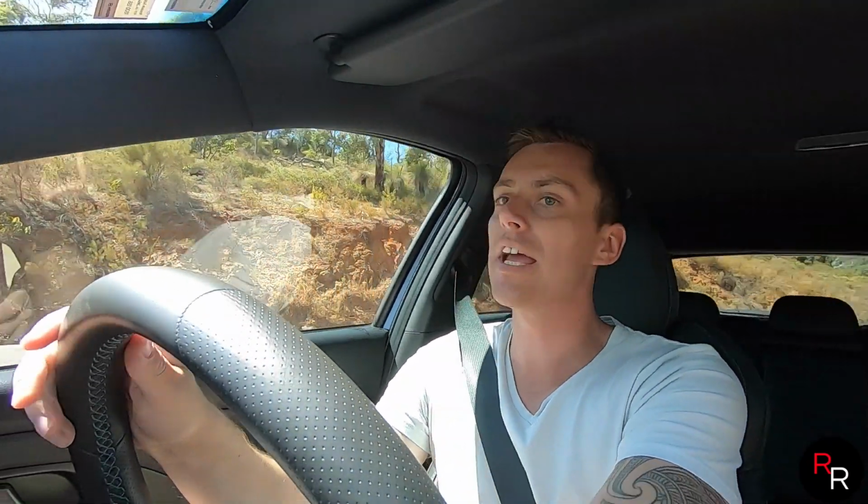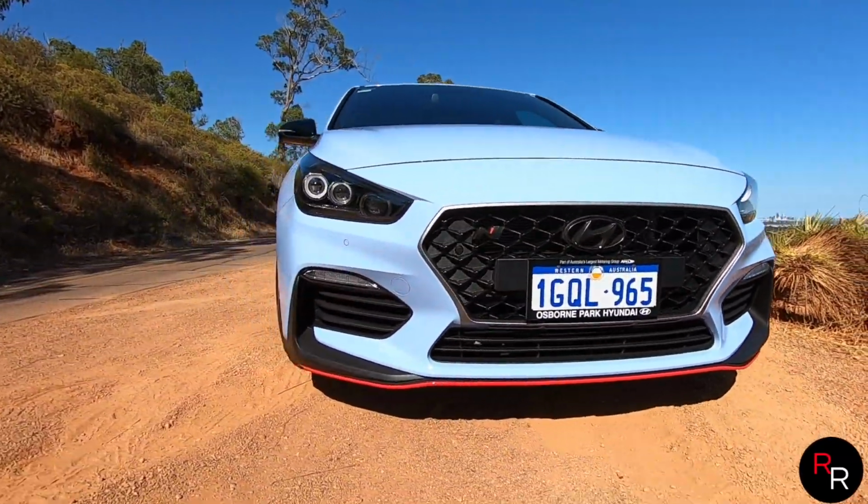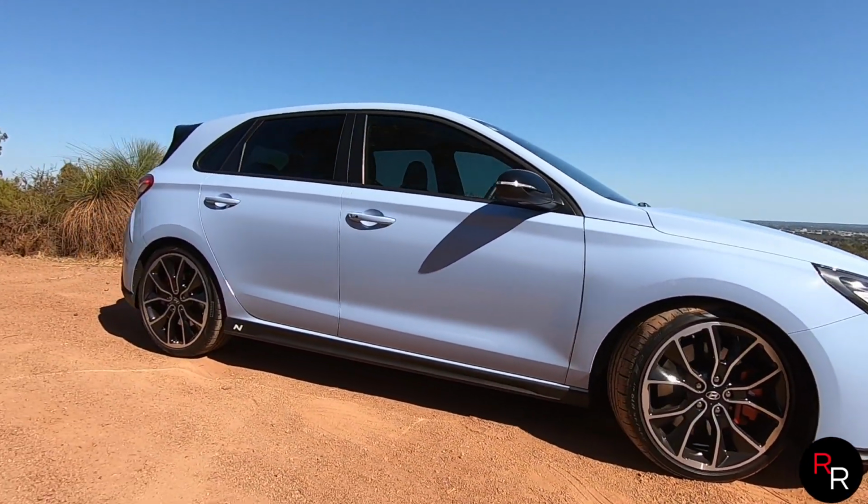Now I'm going to mention as well, I think this I30N is very handsome, and it's quite a mystery why the US and Canada didn't get this version. They decided to get the regular Veloster they brought over there, and basically it's got the exact same stats as this does, but there's just something about this I30N. I think it just looks a lot more handsome, a lot more smart looking. This I30 being a 4-door, where the Veloster is a 3-door, it's a bit more practical as well. Now, just pulling out onto this road.